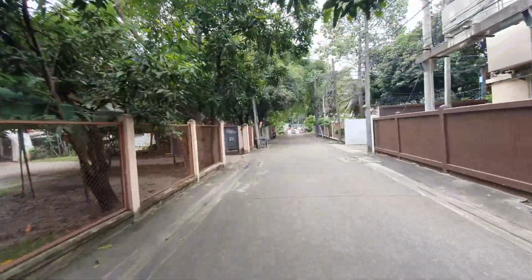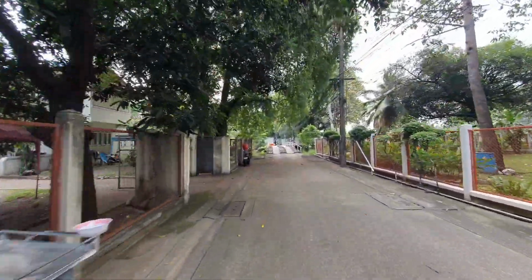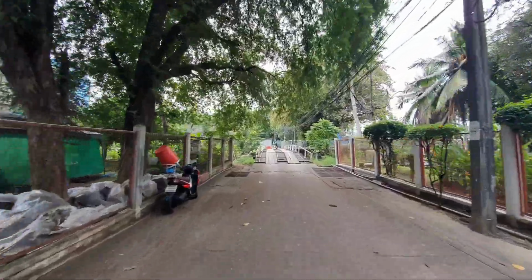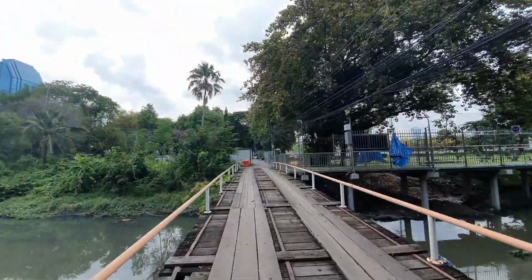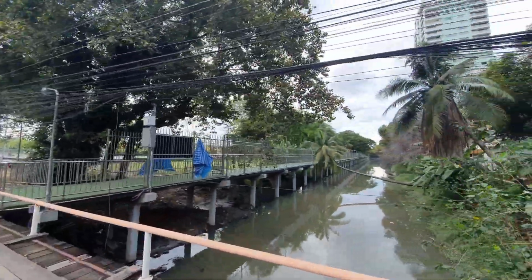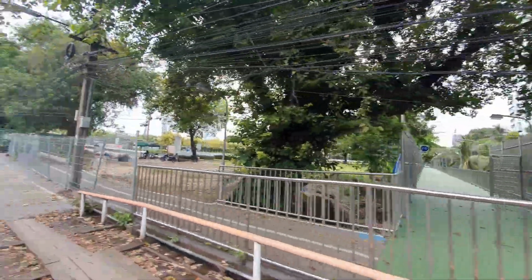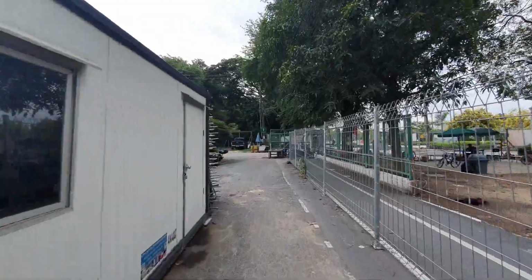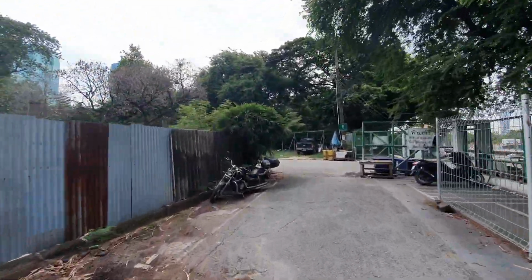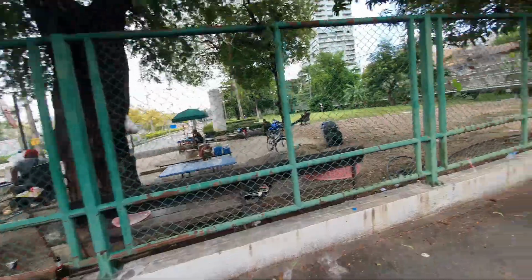Okay, so this is the back of Soi 10, and from here you can actually walk directly to the Benjakitti Park. A lot of people do this in the evening. And this is the biking path that I'm talking about. It's actually really cool. I think many people that live in Bangkok already know this. So the Benjakitti Park is there. Now I'm heading here.